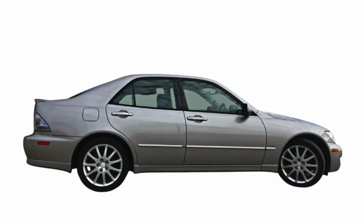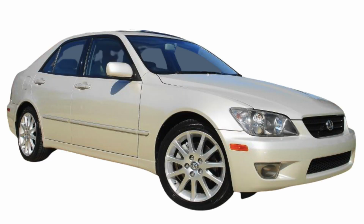Sport Design badges on the side of the car, and they only made the Sport Design between the model years 2003 and 2004. It came with two exclusive colors, the Thundercloud Metallic and the Alabaster Metallic, which were only offered on Sport Design models, which makes those colors extremely rare for the IS300 lineup.